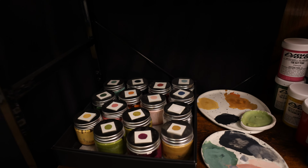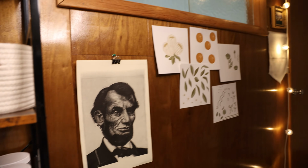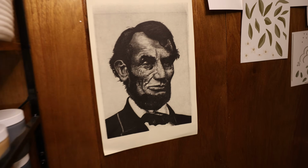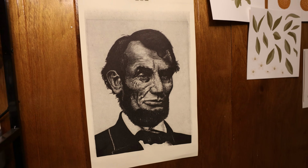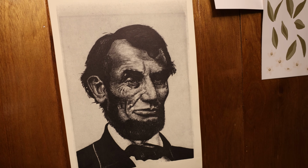Whatever it is you're doing, you tend to start to discover that you have your own color palette that you like to work with, and so it's nice that you're not having to remix everything all the time. This is, I don't think it was a charcoal drawing done by my grandpa, the same one whose art supplies I inherited, and he was an amazing portrait artist.